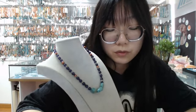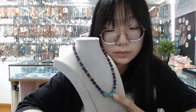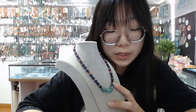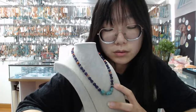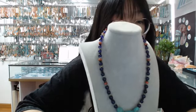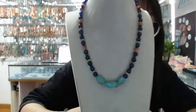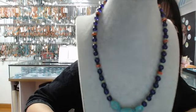Back to this necklace, it's made of blue turquoise fishy beads and round beads, orange spiny oyster rondelle beads, and black agate hishi beads. You can see some details about this necklace.